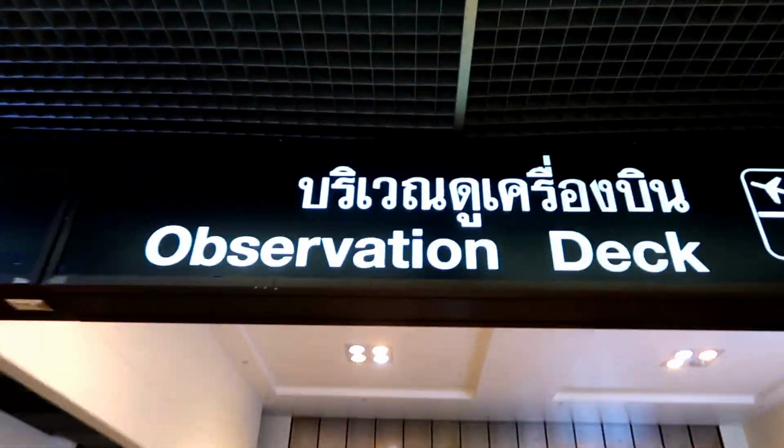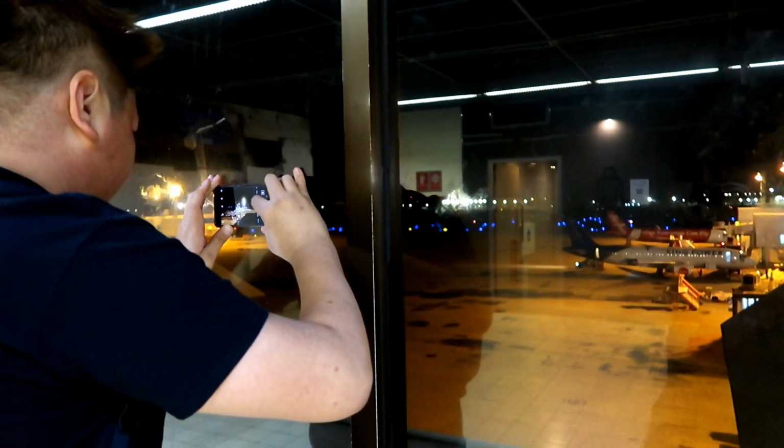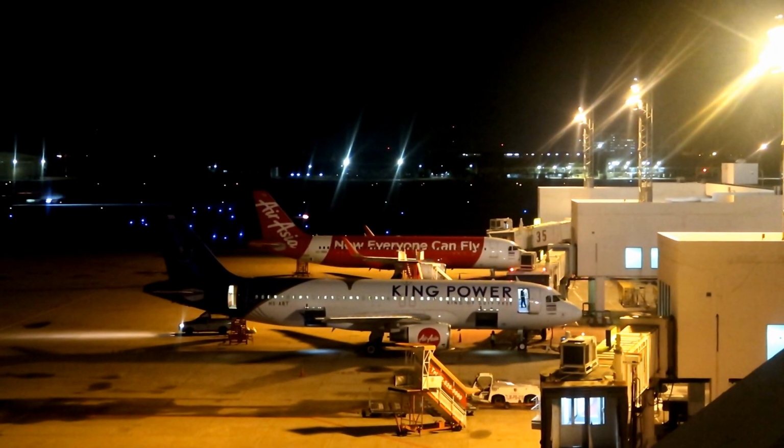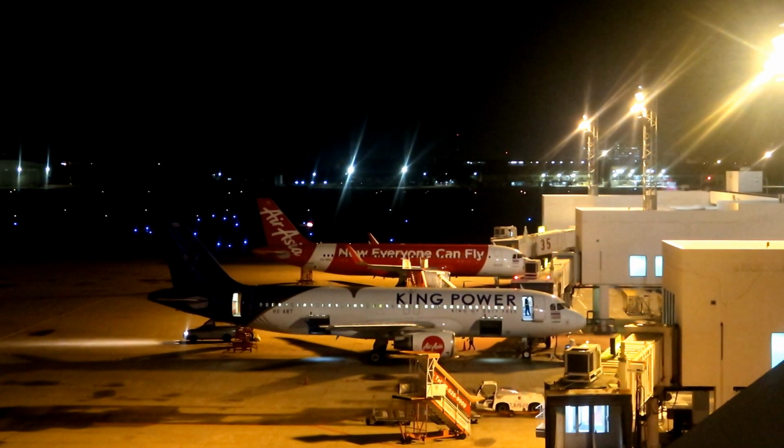But we just had to visit the observation deck. Don Muang is currently the main hub for Thai Air Asia, Thai Lion Air, and Nok Air, so it's no surprise if we see their planes parked all over the place.